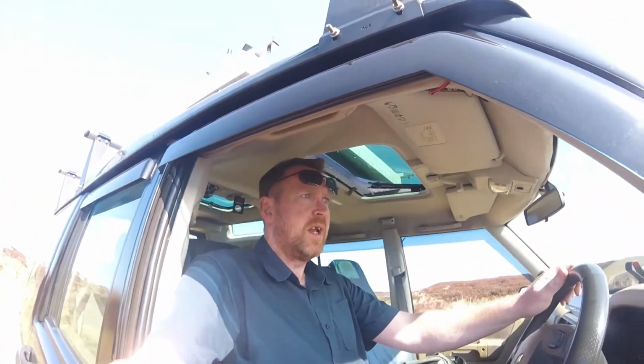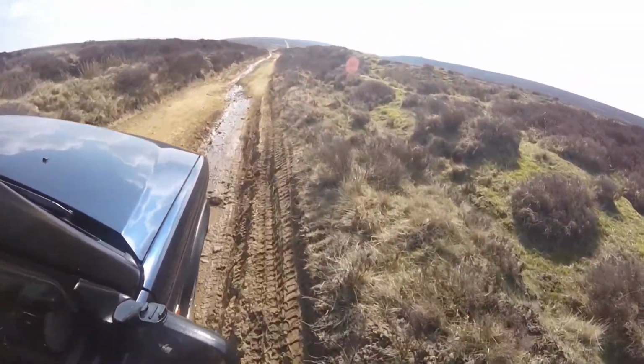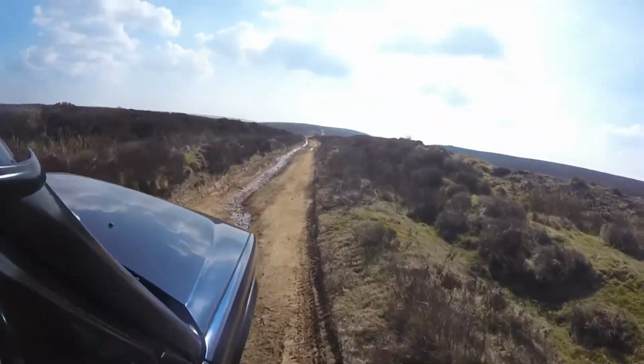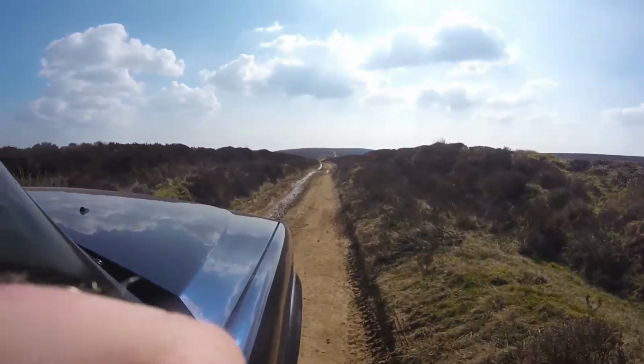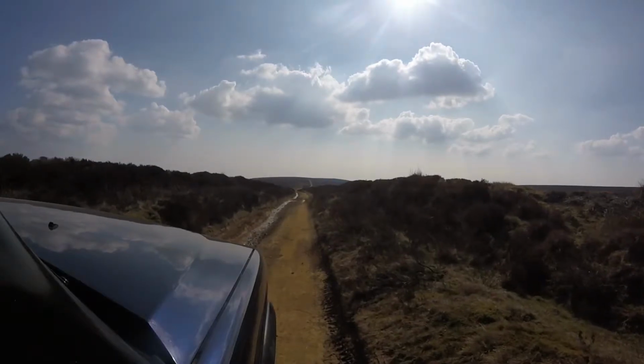Difference between off-roading and green laning. Off-roading is very spectacular, and people watching this going, is that it? Back in there. Don't fall off. Okay.